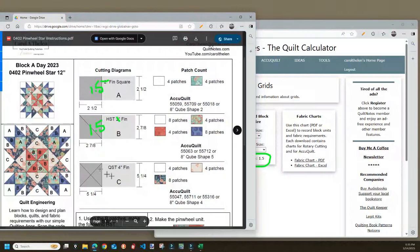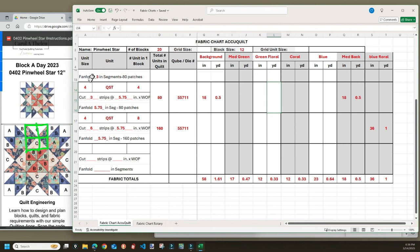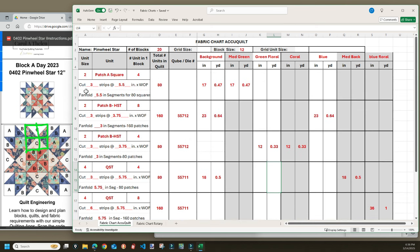And then since the quarter square triangle is 2 grid spaces, let's draw this again. So this would be 1.5 and this would be 1.5. So 1.5 times 2 is 3 inches. So we'll cross that out, and this would be a 3 inch finished quarter square triangle. And this is what you will put in here. Where we put the unit size of 4 inches for the quarter square triangle, you'll put a 3 inch here. And for the squares and the half square triangles, where we put 2 inches, you put a 1.5 inch.